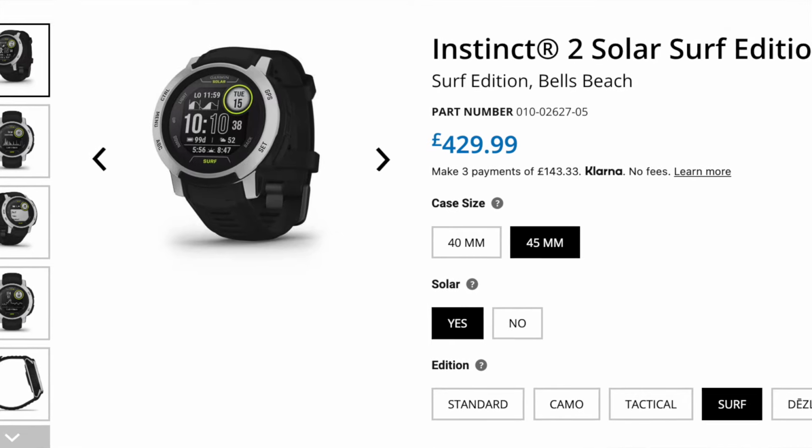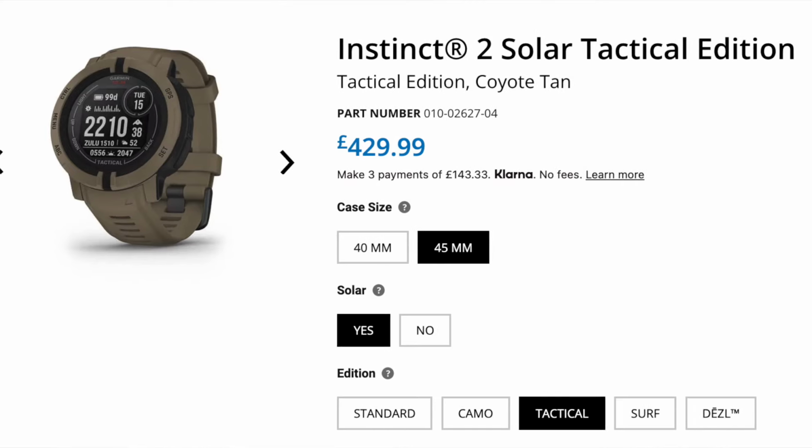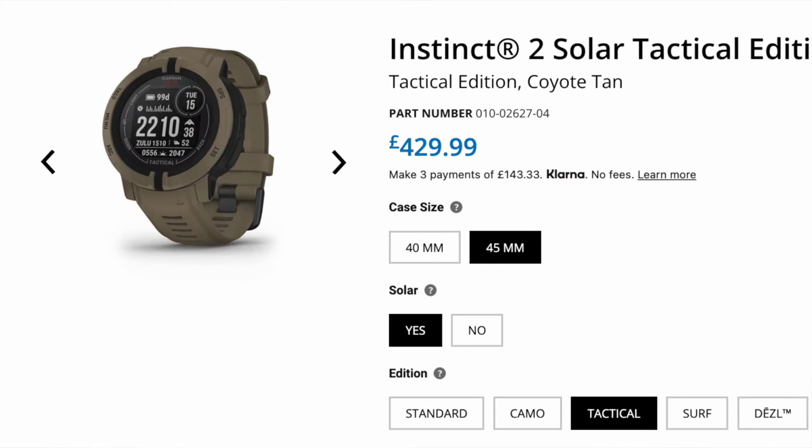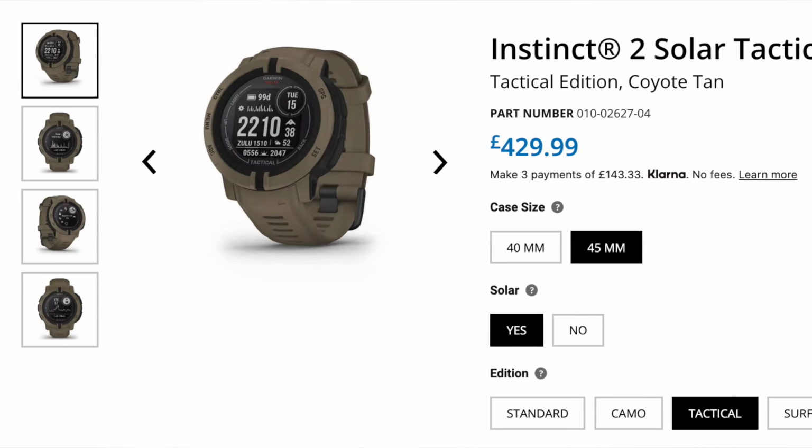You've got a Surf edition, which has a weather widget and surf, and I think it has the surf sports mode as well. And then you've got the Tactical edition, which is a military sort of edition of the watch. It has a kill switch, and I think it has compatibility with night vision goggles as well. Not something that you need as an everyday person, but from a military point of view, you can use that. That's the most expensive variety as well.